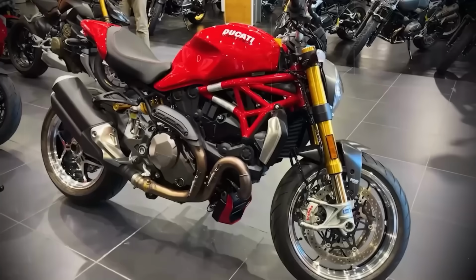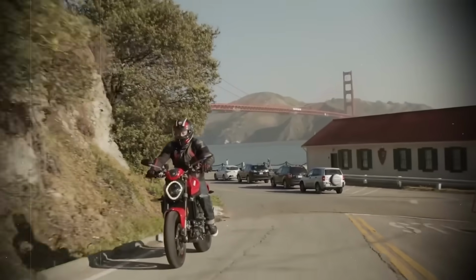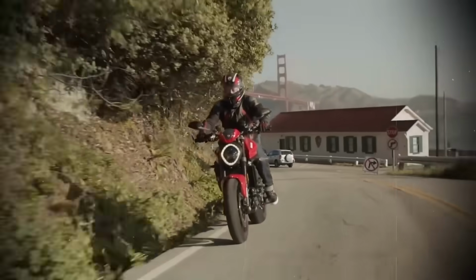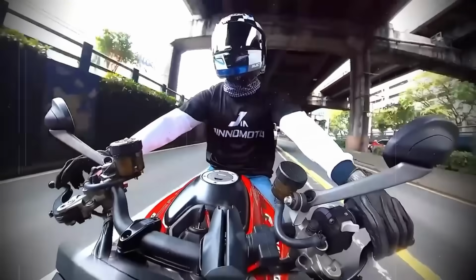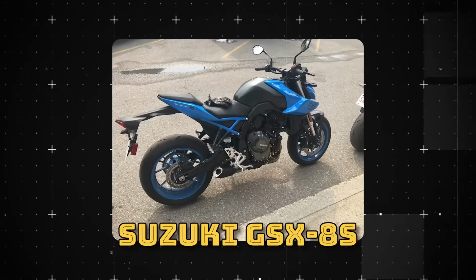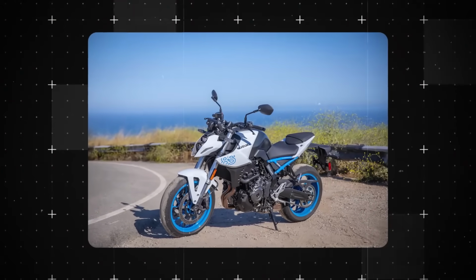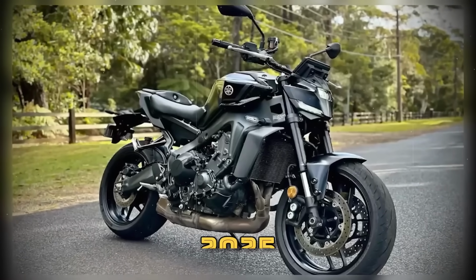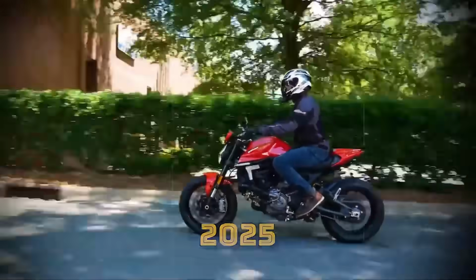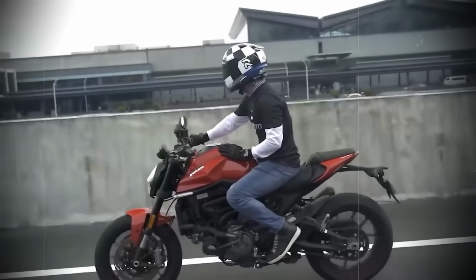Frequent valve checks, costly service intervals, electronics that love to act up. Every visit to the shop feels like writing a check for regret. And when buyers compare it to competitors like the Yamaha MT-09 or Suzuki GSX250R, bikes that are faster, cheaper, and easier to live with, the Monster starts to look less like a masterpiece and more like a mistake. It still looks the part, but in 2025, the Ducati badge isn't enough. Not when the market expects more, for less.